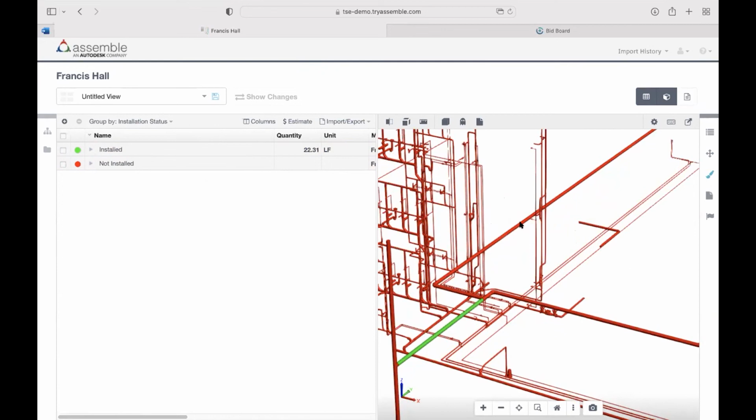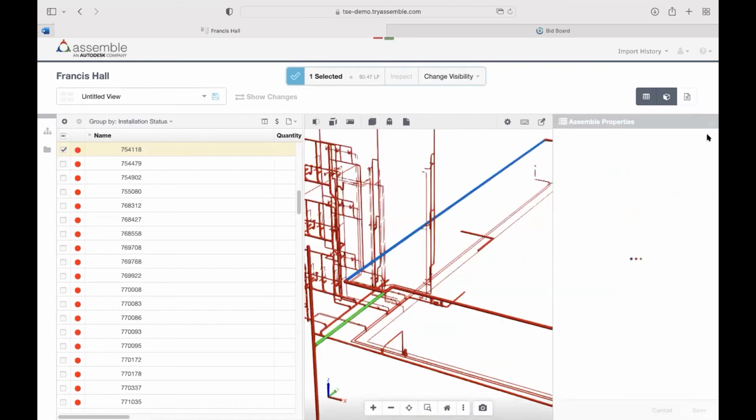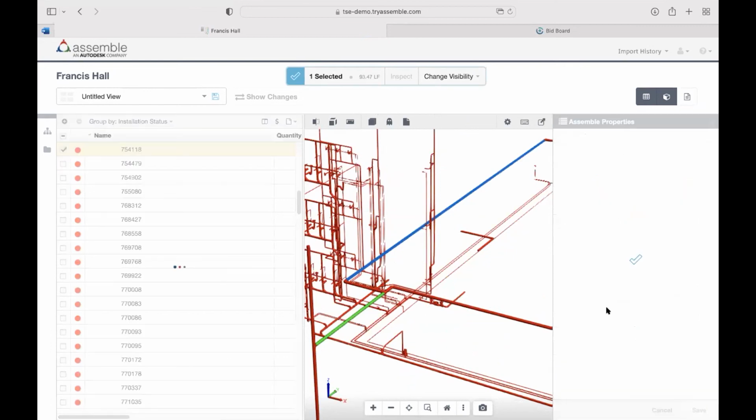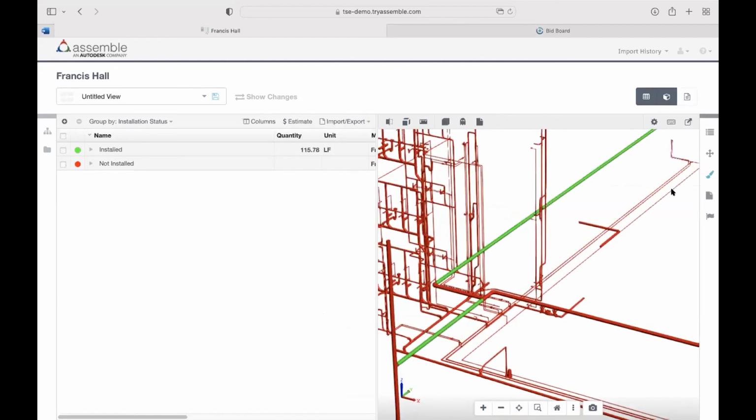Now, if I'm doing this on my computer, it's a little bit manual because I have to grab the component, go to the properties, and change the installation status to installed. That can feel kind of tedious. But if you are on your iPad, I can just drag my finger around on this model and mass select all of the components that have been installed, and from there change their installation status.